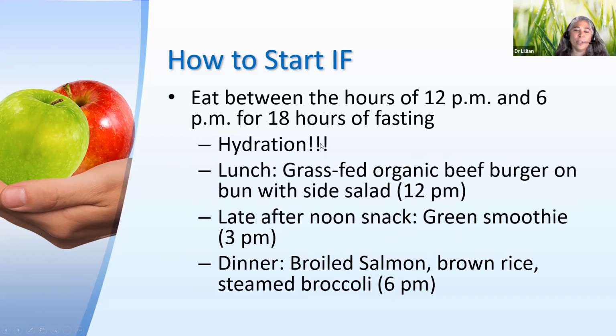Okay. Make sure you hydrate though. So that's the one thing you can do when you're fasting. Just make sure your beverages are non-calorie. So that doesn't mean have a latte. Okay. That means have black coffee. Because if you have a latte, that could be 200 calories. So that's not really fasting.